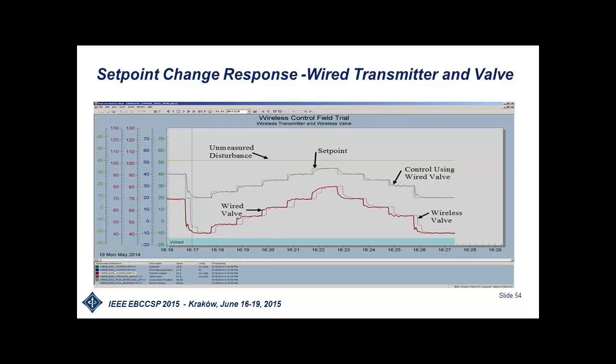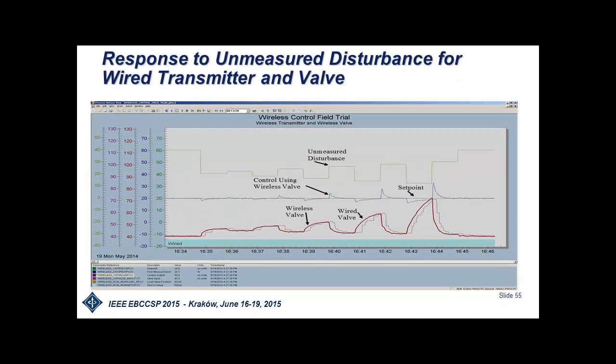Now, all the testing with wireless was pretty much done with an 8-second update. So we're doing control with a fairly fast process and a slow update. This was where we were introducing in that downstream valve changes that introduced a restriction, a variable restriction downstream. And so our control loop then had to compensate for that. And you notice it had to do quite a bit of work over in here to get us back to set point. So it's for a wired installation.